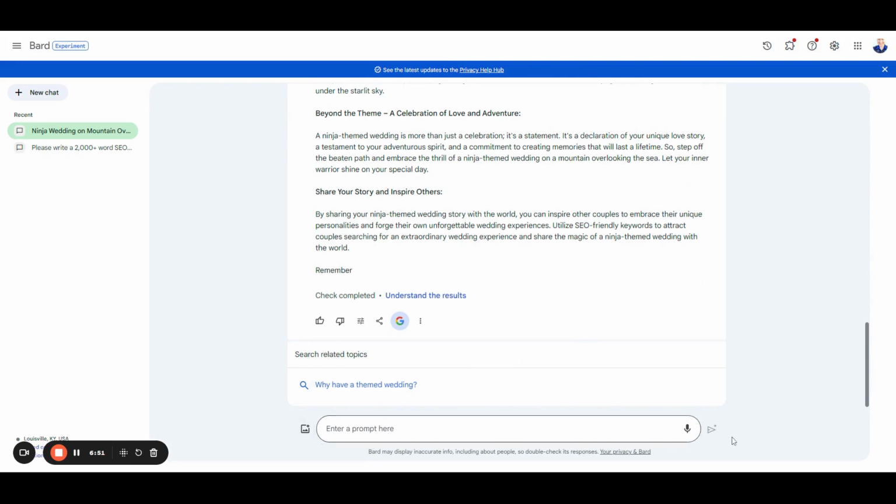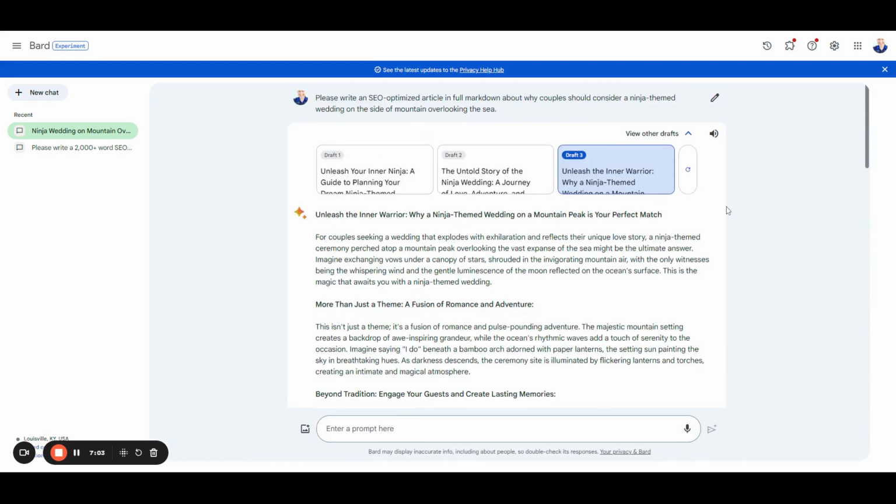I do like that it gives you some search related topics. You can add a picture. You can use a microphone for voice to text. So that's good. What I don't like is the random pictures it gives. I don't think they're really that helpful.